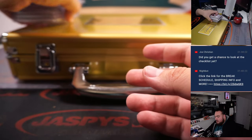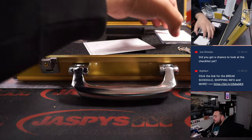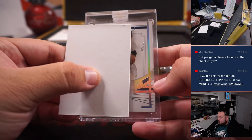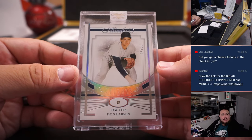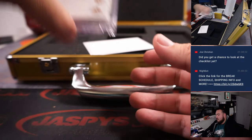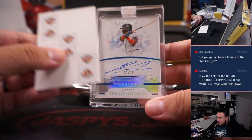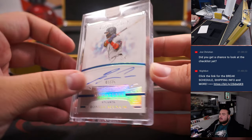Alright, pretty solid little box in there. That Ty Cobb, Joe Jackson was really nice. Let's end it off here with the last two. Don Larson, little diamond. 5 out of 20. And then we got, out of 25, Ronald Acuna Jr. 2 out of 25.